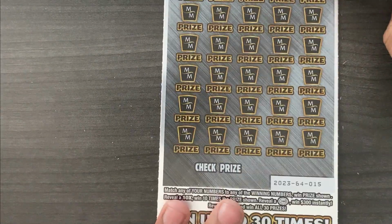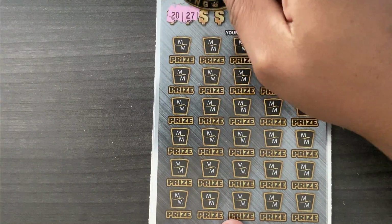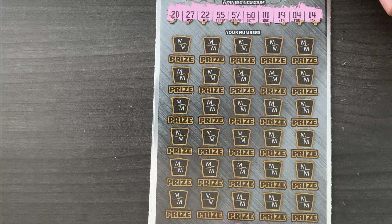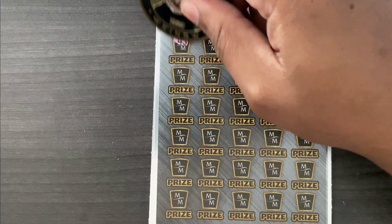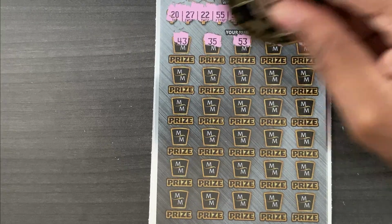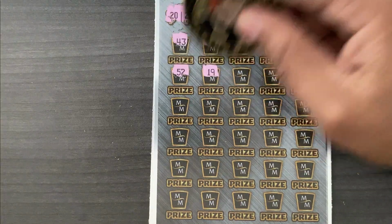Next up, ticket 15. All right, let's go ahead and see if we can, slew of 20s, slew of 50s. Public enemy number one. What's missing? The 30s and the 40s. Woo. All right, no 40s, no 30s. 53, no 40s. Might be an easy one to breeze through. 52. All right, let's see.